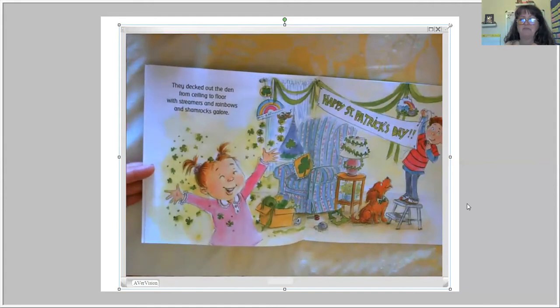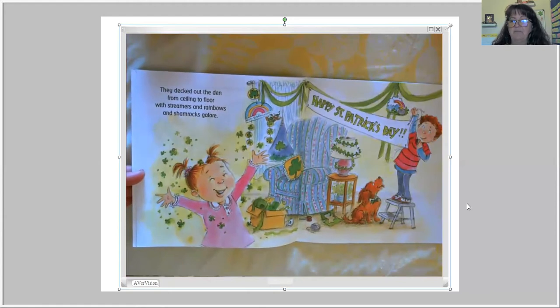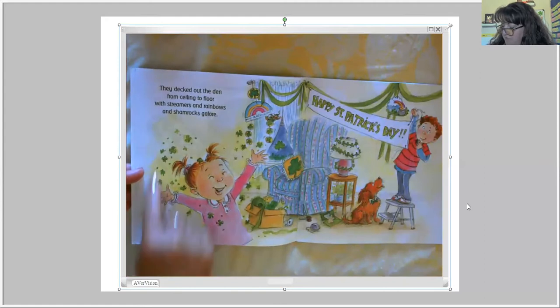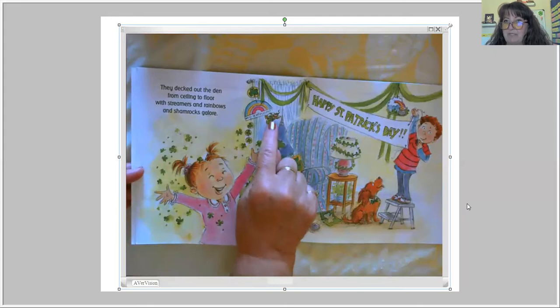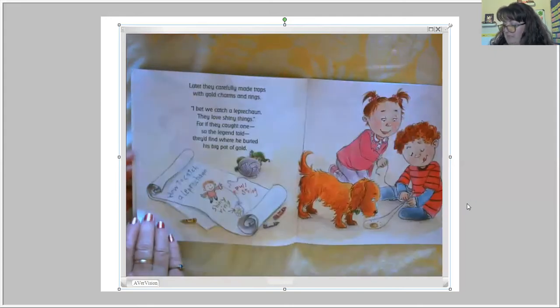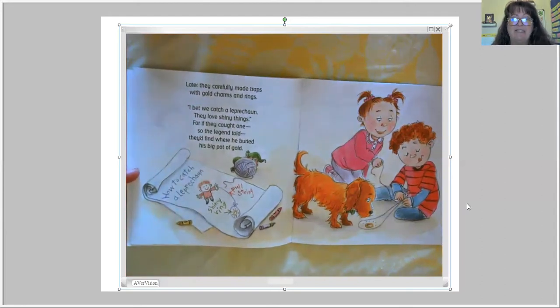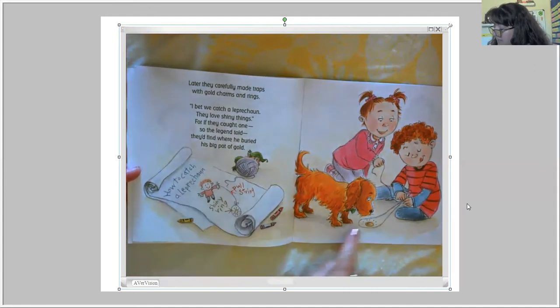They decked out the den from ceiling to floor with streamers and rainbows and shamrocks galore. So we have rainbows, lots of streamers, these little clovery shamrocks flying everywhere, and more leprechauns being sneaky. Later, they carefully made traps with gold charms and rings. I bet we catch a leprechaun. They love shiny things. For if they caught one, so the legend told, they'd find where he buried his big pot of gold. So they made their plan, and now they're making their trap.